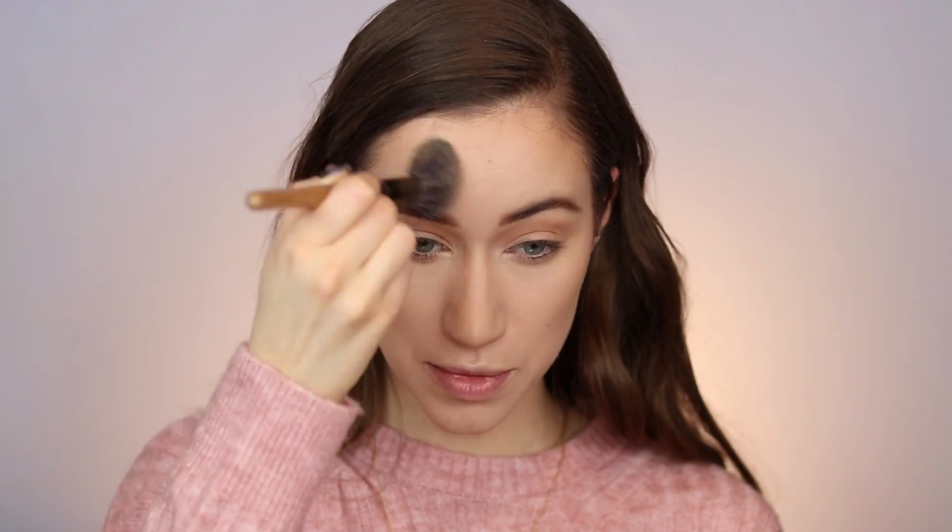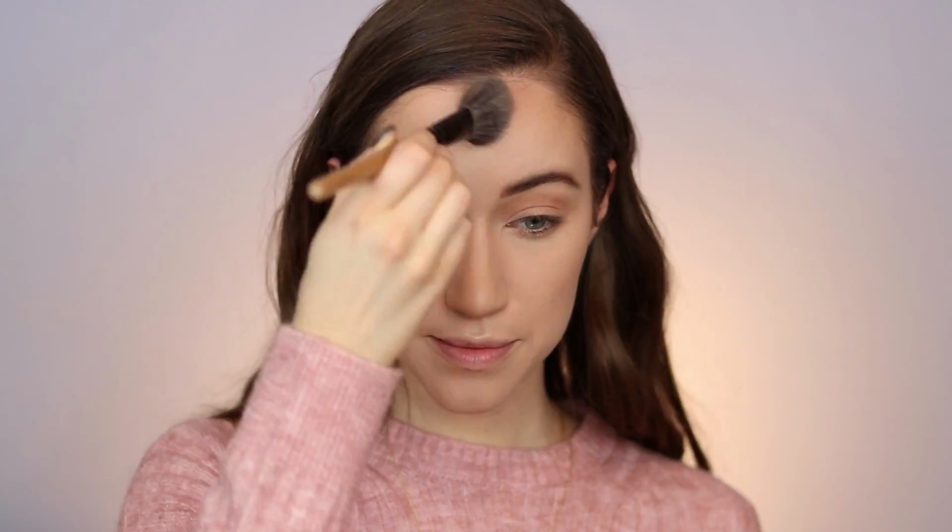So now I'm just going to take that translucent powder brush and blend it over the complexion just to make sure that bronzer really looks seamless and blended into the skin. So for me personally, I just feel like a more soft complexion and soft features are really something that I'm going to be loving this year. So I'm going to create a really soft winged eyeliner with some eyeshadow.